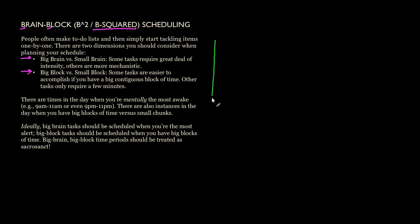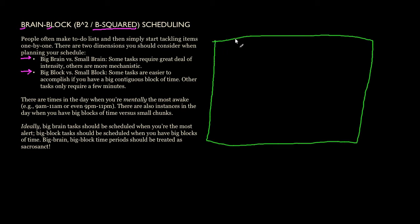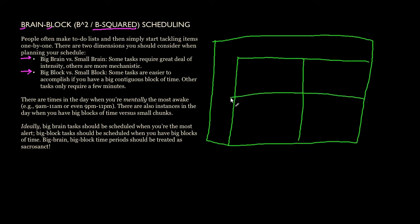I'm going to draw out a big box here. Kind of break this up, make a little chart here, maybe two columns and two rows. Across this dimension, I'll talk about small brain and big brain across the columns. So everything here will be big brain, everything here will be small brain.